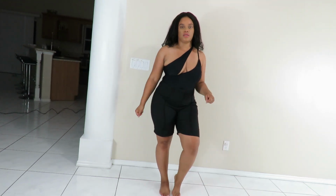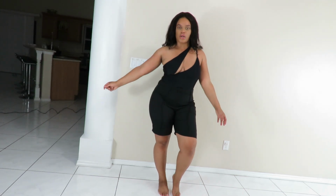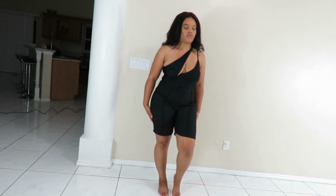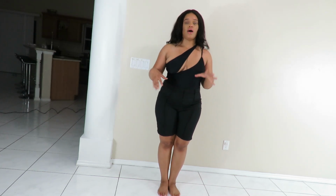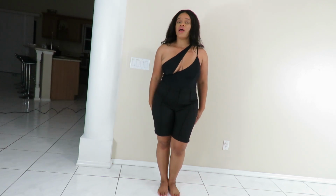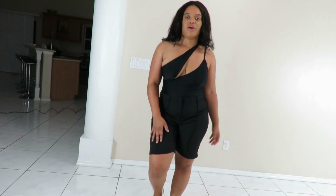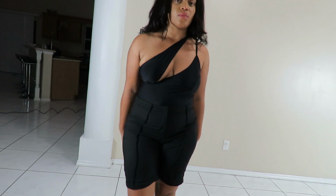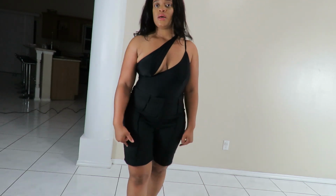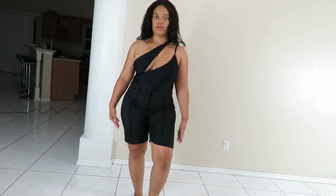So this is the next outfit. I just switched out the skirt for these shorts, and I was a little bit apprehensive because I got this in a UK 12 and I thought it wouldn't fit, but because of the material that I saw, I went up to a size 12 and it fits perfect. Okay, perfect. I love the inseam detail. I love the fact that it is not too short. It hits right above the knee.